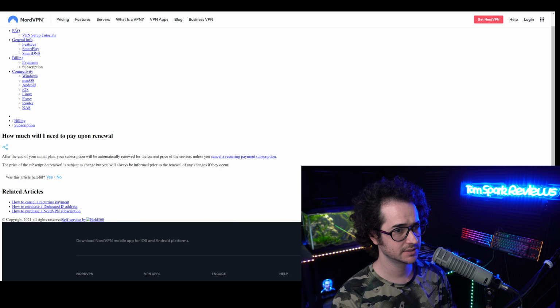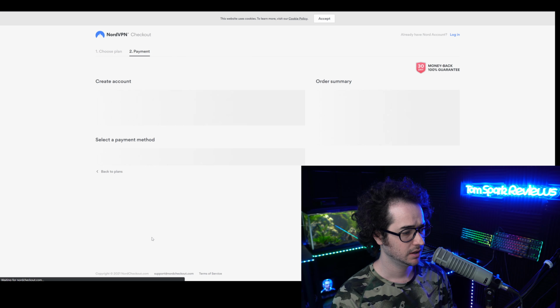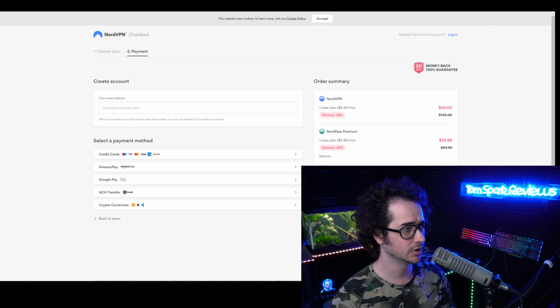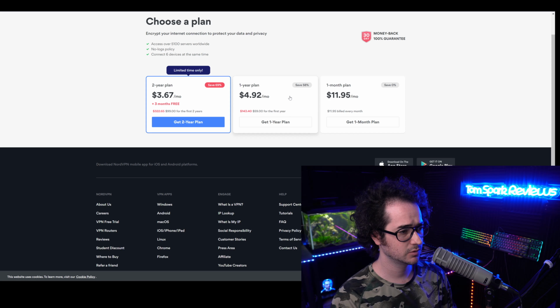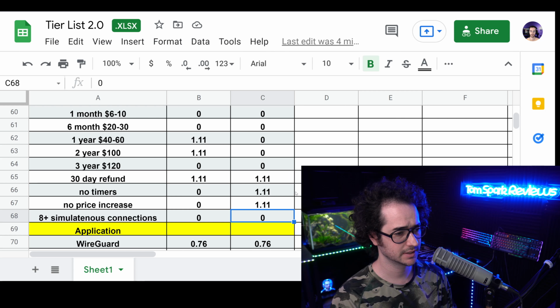Nord does have that price increase that we said, if you see it down here, they do have that price increase after 1 year. And some people might miss out on that notification now since they did remove it from this page. It used to have a little asterisk here and a little warning there at the bottom. So that's kind of a bummer. And 8+ simultaneous connections, I don't believe either one of these offers that anymore. Nord has 6 simultaneous, and I think ExpressVPN has 5.